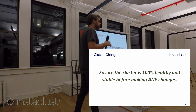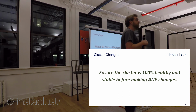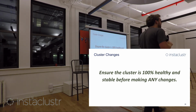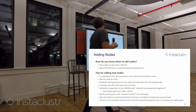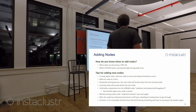So everything's up, you've done all your repairs up to date, and things are nice and stable before adding that. So what you want to be doing is scaling early, scale early, scale often. And so what are some signs and markers in which you should add new nodes?